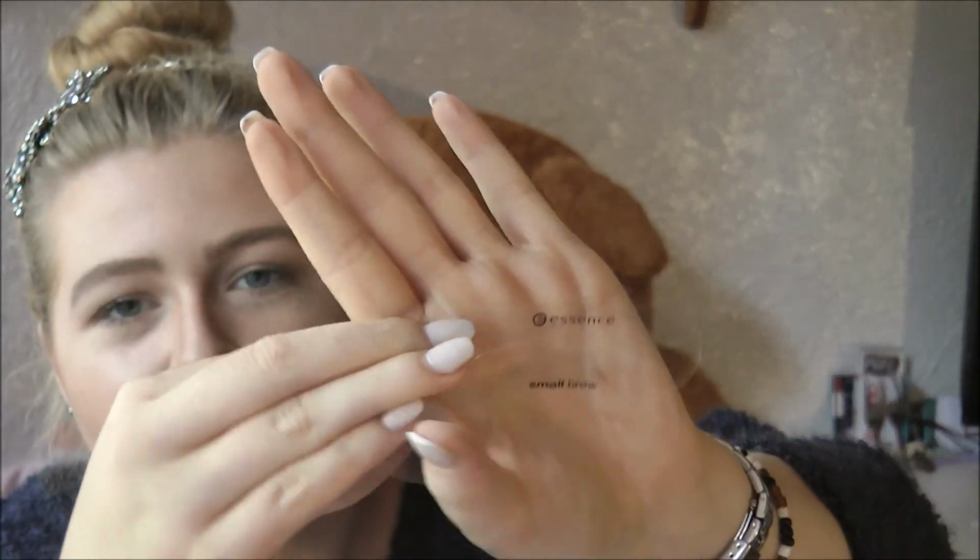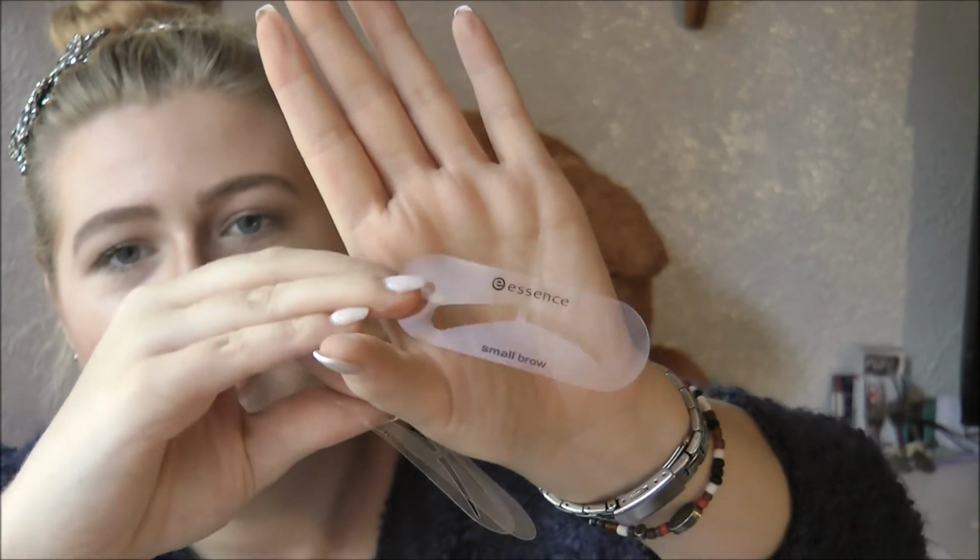Oh, it's in the shade 01 Natural Brunette Style. So I'm not a brunette, but it does work for me. So it comes with this little brush. It comes with these eyebrow stencils, which is really cool. I haven't used them yet, but you have these eyebrow stencils in different styles that you can just place on and do the tip and front of the brow if you want a specific style. And then it also has this little pamphlet inside to give you instructions on how to fill in your eyebrows.